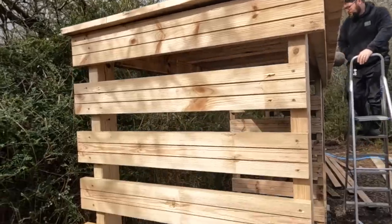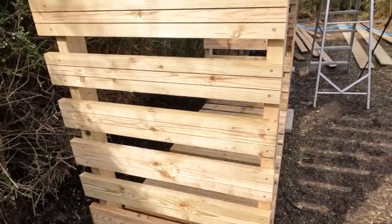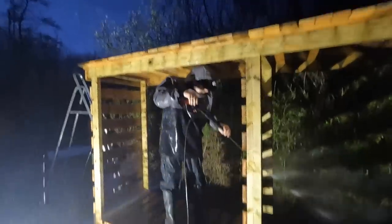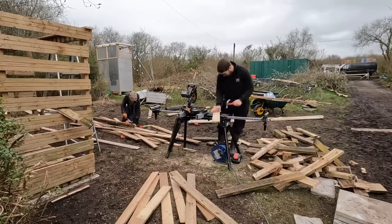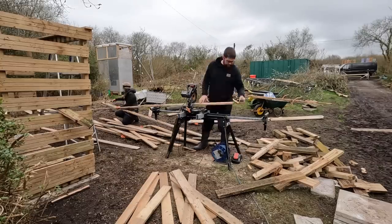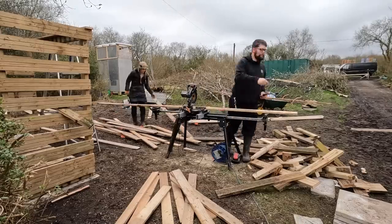Look how clean the wood is after we pressure washed it last night. It looks like new wood. Next, we started working on the roof. First, we removed all the nails and screws before we could start cutting and adding the roof boards.